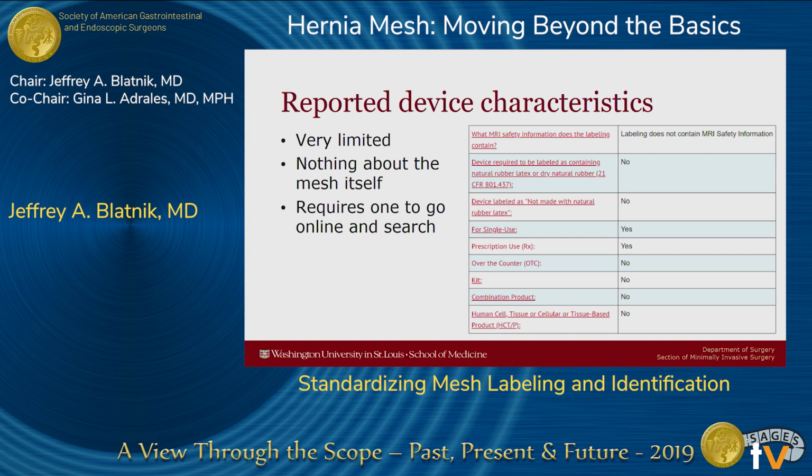Again, think about when you're in that shopping aisle at the grocery store. You can see here some of the things they talk about. MRI safety, that's good to know, but it doesn't really impact how you decide what you want to use. Most of these are for single use.